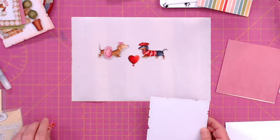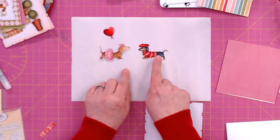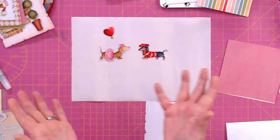Does anyone else do that? I know it's very girly. Just brilliant. Love this colour combination as well. Yes, it's so pretty. So we've got her and we've got him, but we could have two misters, or we could have two misses, whatever. Definitely.